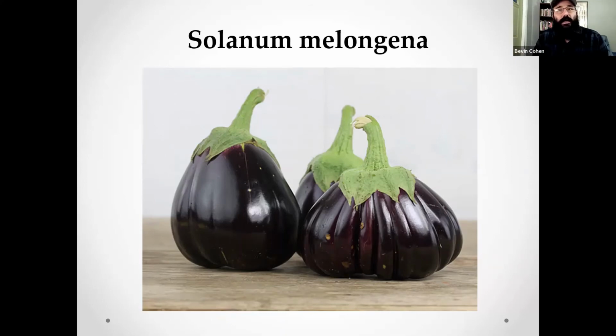Now, think about an eggplant. You know how all the seeds are dispersed throughout the whole fruit. They're all intermingled in there. And imagine trying to pick them all out one at a time. What a pain, right? So here's the trick, folks.